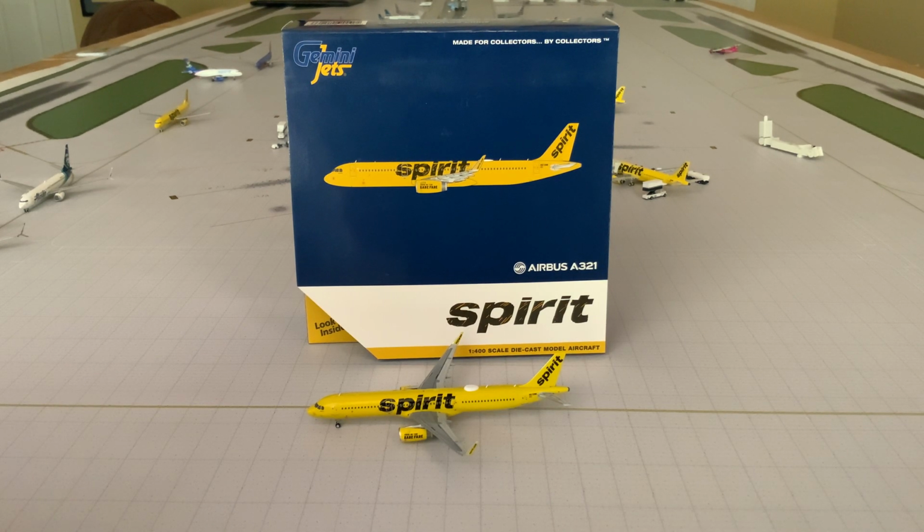CLT Aviation 13 here with the 1 to 400 review of the Spirit Airlines A321 from Gemini Jets. First initial impressions: extremely great airplane. Actually, I think I'm going to sell a few of my NG model Spirits and get a few more of the Gemini Jets ones, just because I'm pretty pleased with the efforts finally from them.